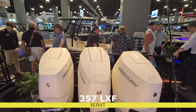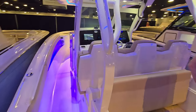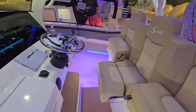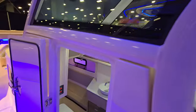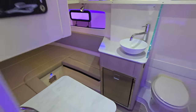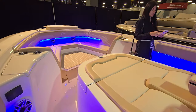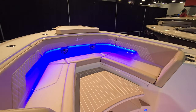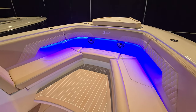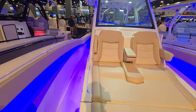All right, this is the 357 LXF. Beautiful boat, center console. Triple screens. Three forward-facing seats, amazing. Scout always does an amazing job with their interiors. Very, very beautiful. Up in the bow area, plenty of seating. And this table expands it into a sun pad, lifts up a little bit. There's actually the pad right there. Beautiful, beautiful boats.